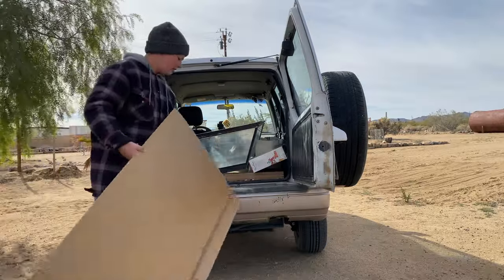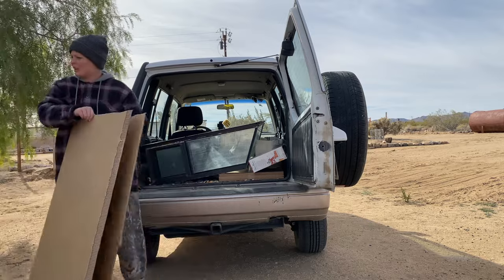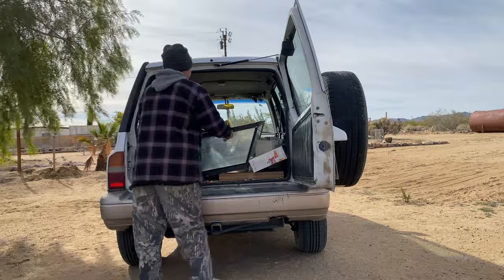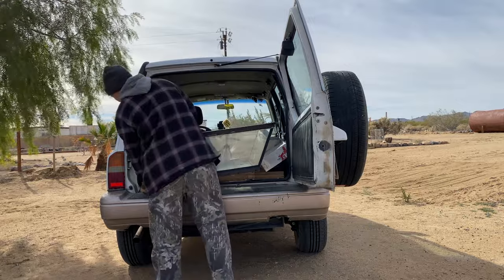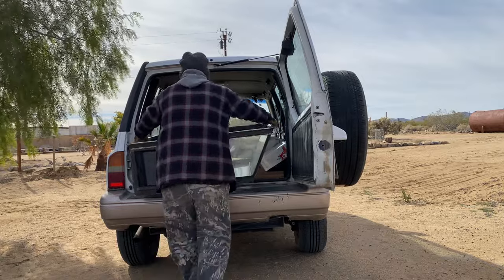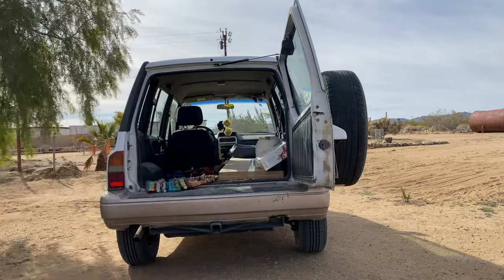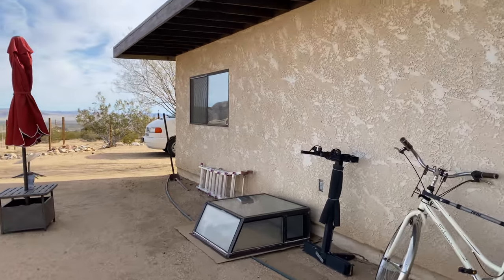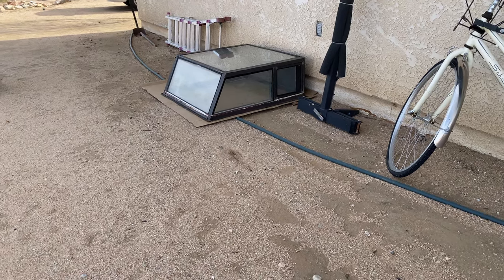Okay, old IKEA box. I really expected there to be spiders in there. Okay, guys. It's here. It's like a little baby truck canopy. I put it this way, so at least it's not a bowl to collect rainwater.